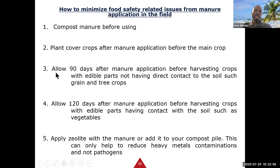And the other thing we have to look at for food safety reasons, when we apply manure, we should allow 90 days for plants that do not have direct contact with soil. And the plants that will have direct contact with soil that we have applied our manure, we should allow 90 days from day of application before harvesting. And zeolite, as I spoke about, is one of the options that we can also use to reduce losses in manure applications.